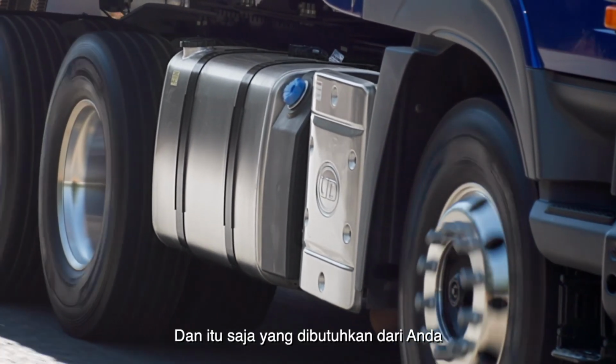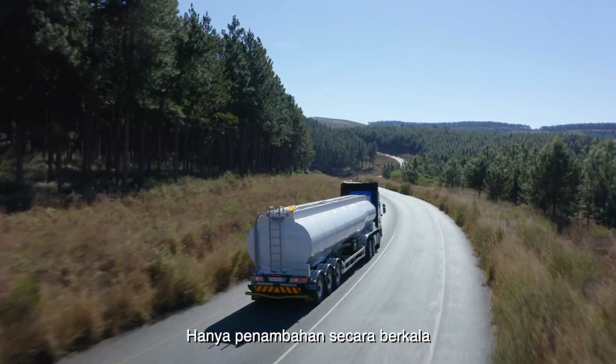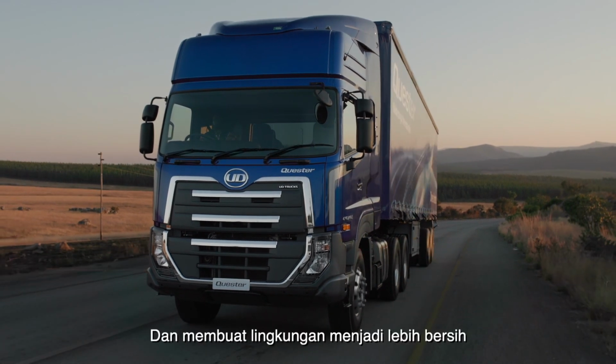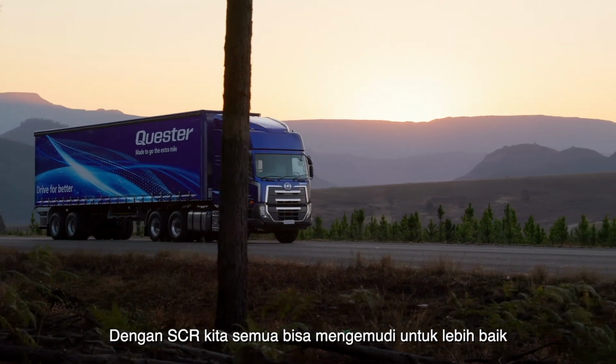And that's all AdBlue needs from you. No servicing, no maintenance, just regular topping up. SCR is a simple technology that keeps your truck performing and makes the environment cleaner. With SCR, we can all drive for better.